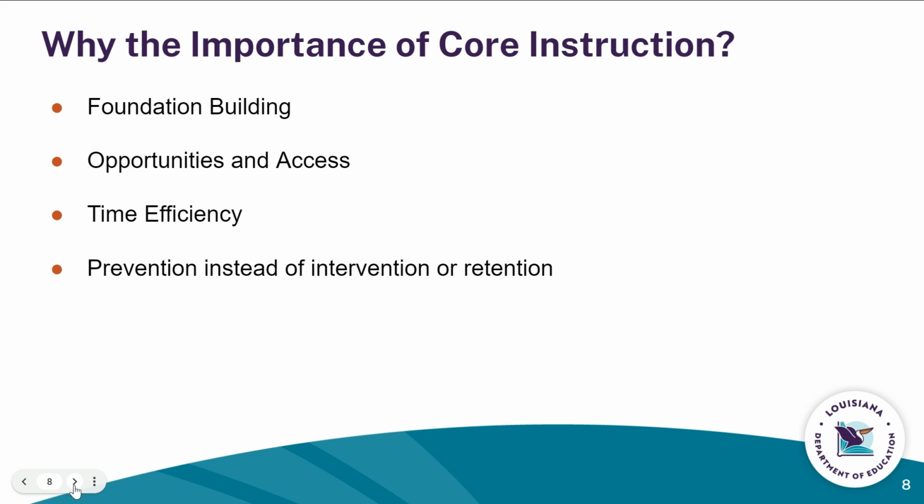Time efficiency. Given the limited instructional time available, focusing on core instruction ensures that educators can cover the most essential content and skills effectively. This maximizes the impact of teaching and learning efforts within the available time frame. The majority of your time should be spent in core. And finally, prevention instead of intervention or retention. The goal is to intervene early and prevent future difficulties with reading acquisition.